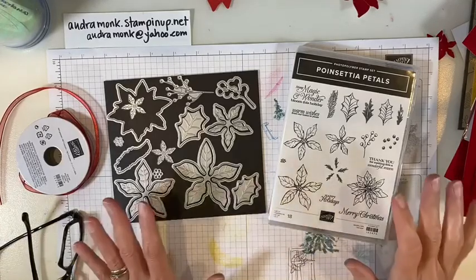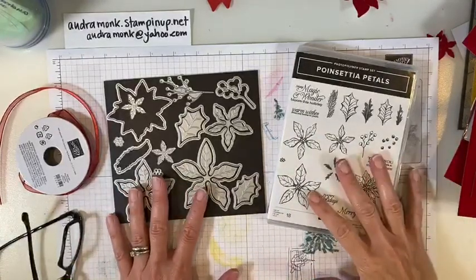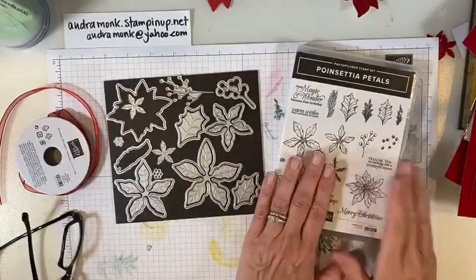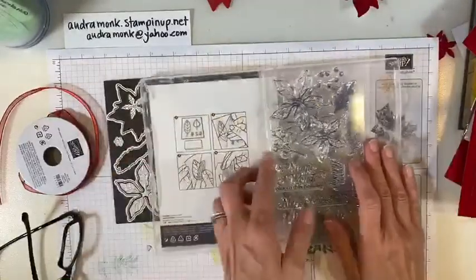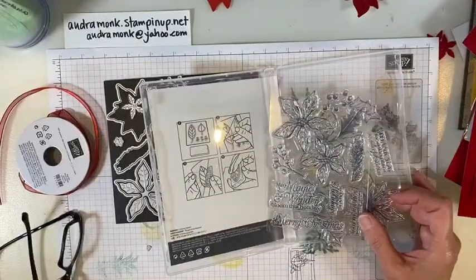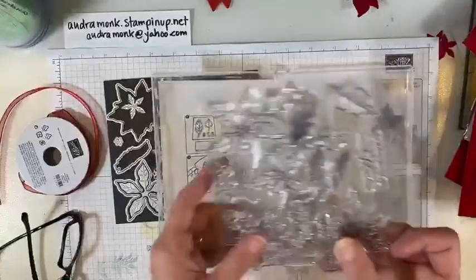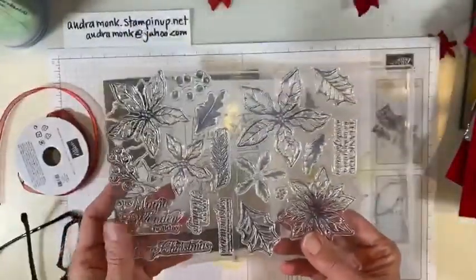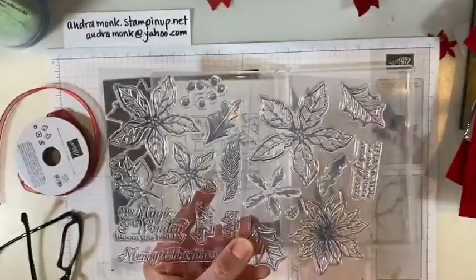Okay, so here is the Poinsettia Place Suite. This is a medium big suite. There is a stamp set. It is a photopolymer, and it's a big one. The bundle is $56 because there are a lot of dies. The stamp set by itself is $27. For a photopolymer, that's more on the expensive side because it's so big. The prices of stamp sets are based on the number of stamps and how much space it takes up.